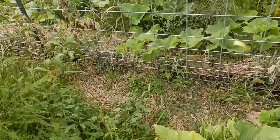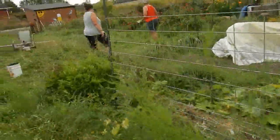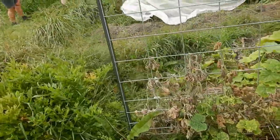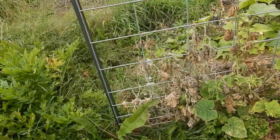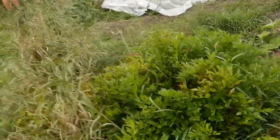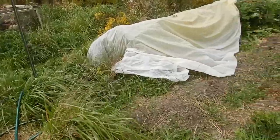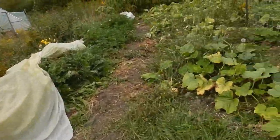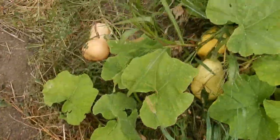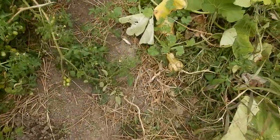There's one. Cucumbers are about done. I don't know if there are any cucumbers hanging yet. There's still some life on these cucumbers, but I don't see much of anything in terms of cucumbers themselves. So there's lots of squash. You're starting to see them because the plants are starting to die back.